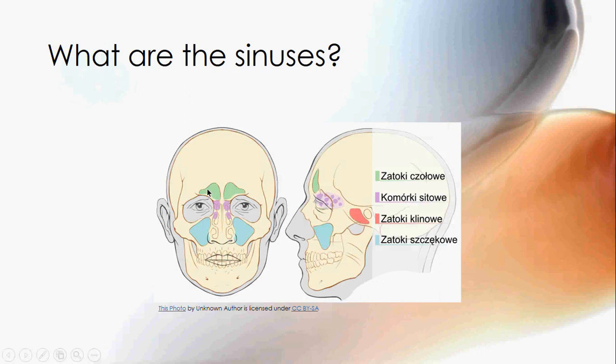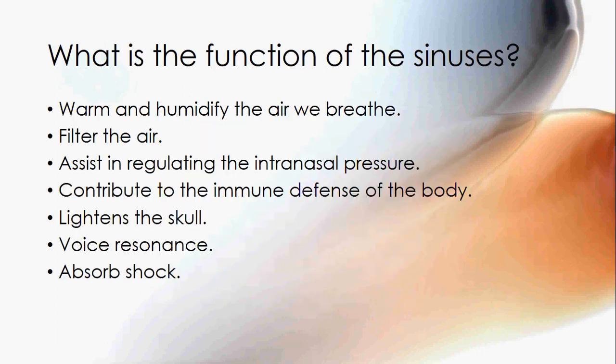Sinuses are holes or openings within the skull, above the eyes, in the nose, and behind our cheekbones. They are covered in mucus and also have tiny hairs within them. So what is the function of the sinuses? Well, part of what they do is warm and humidify the air we breathe.